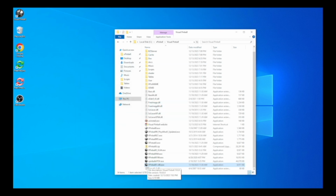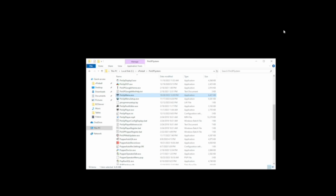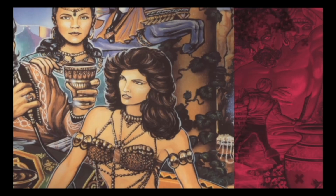All right, let's launch VPX and cross our fingers. Yes, it's working. Perfect. So now I'm just going to look at the different displays, making sure I've got my playfield selected properly, right? Just in case some stuff has changed. And everything else looks good the way it was. And I'm going to launch Pinup Popper, and this is just a view of the back glass here. And yep, seems like everything is working.